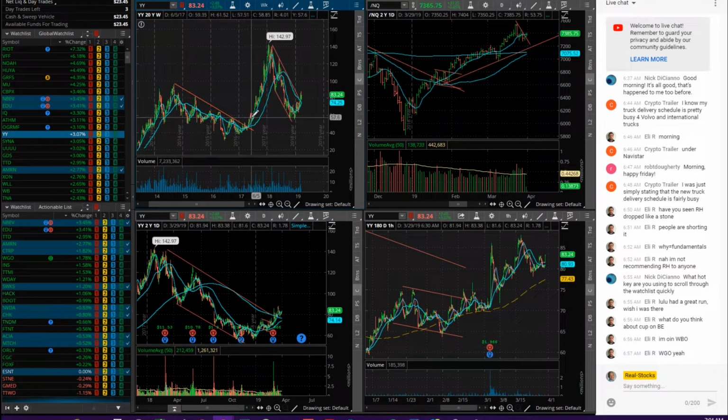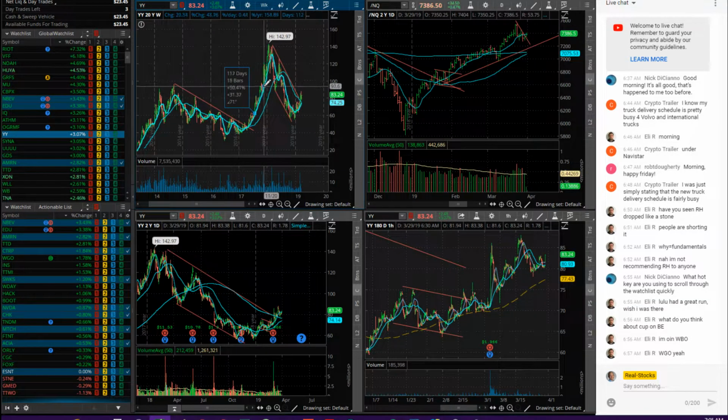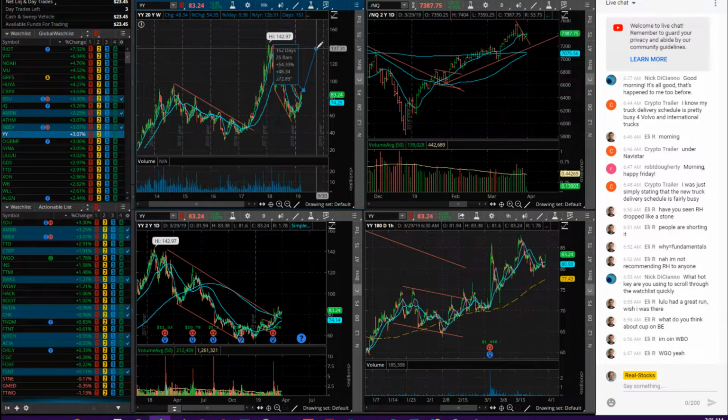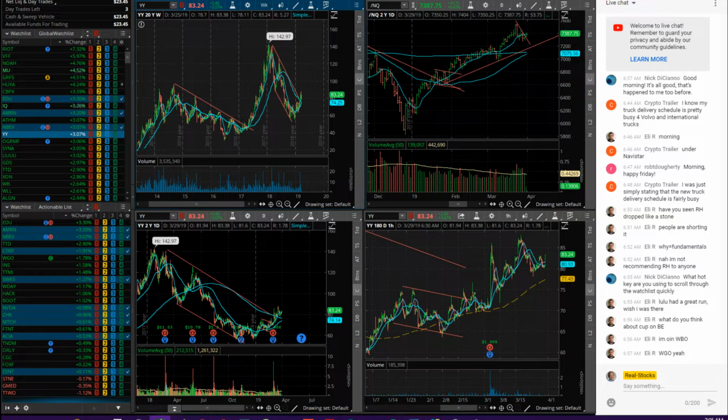This one was very brief. This one rallied pretty quickly up back to its previous high. Don't know if we're in the market situation to do that. Maybe, but... So 54% in 129 days. This one would have to do 54%. Interesting.